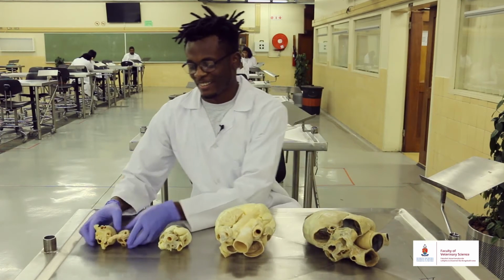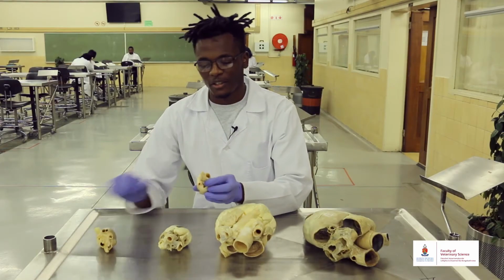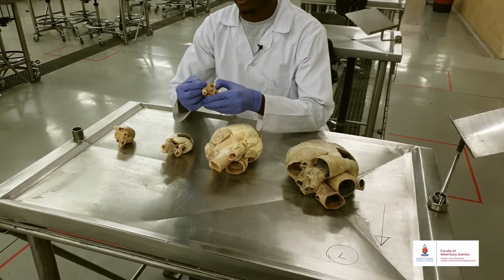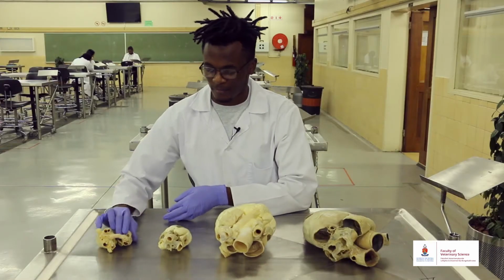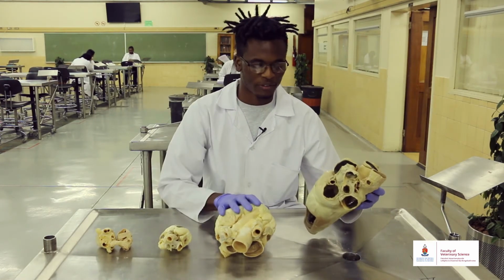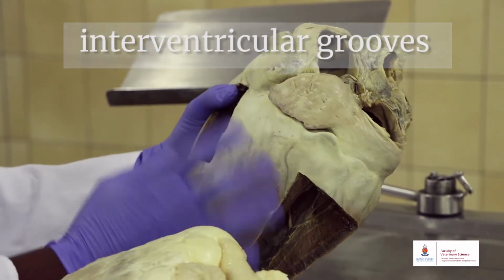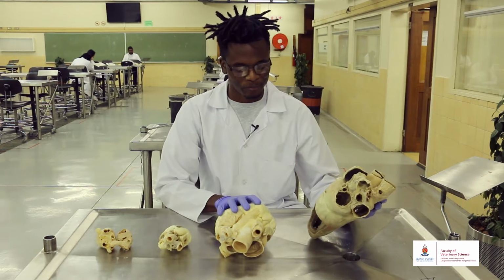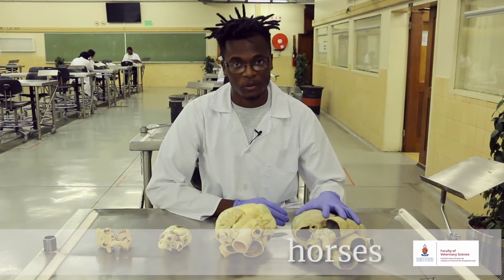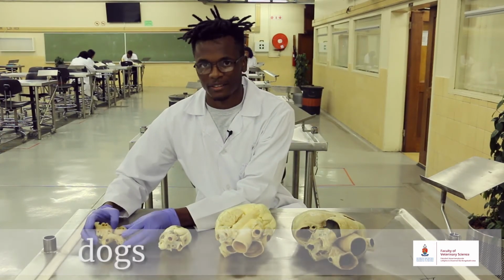Moving on to the canine. The canine heart is oval and contains little or no fat. The aortic arch gives off the brachiocephalic artery and the left subclavian artery. Moving on to the equine heart. The equine heart is relatively big as compared to the bovine, and the coronary and the interventricular groove contain relatively less fat as compared to the bovine. All in all, this is the equine horses, bovine cattle, ovine sheep, canine dogs.